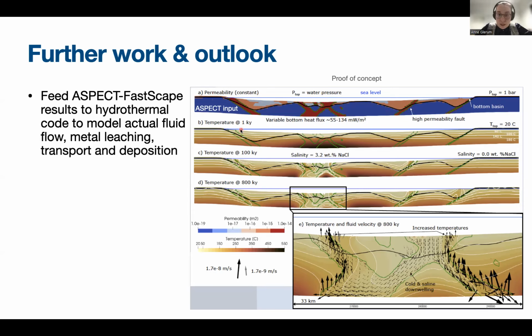And then you can see that over time, so figures B to D, the temperature field, which came initially from ASPECT, evolves based on what the fluids do. And you can see that the changes in the temperature are greatest around the faults, which are outlined by these green lines. And then there's this zoom in the middle where we start off with a high temperature area, and that is being cooled by the cold and saline fluids coming from the top. And then you can also see warmer fluids traveling back up.